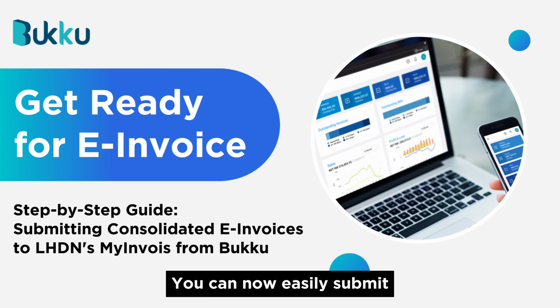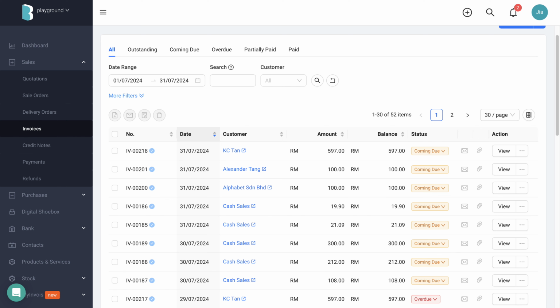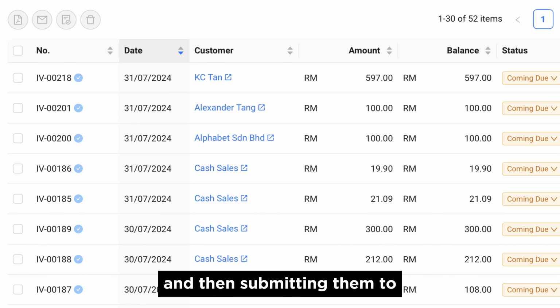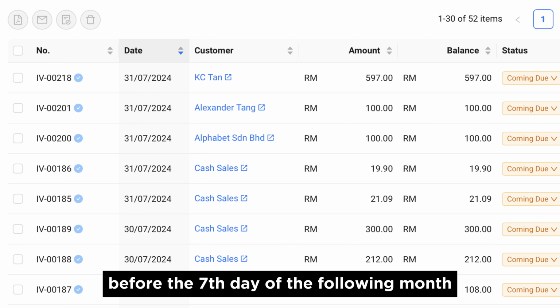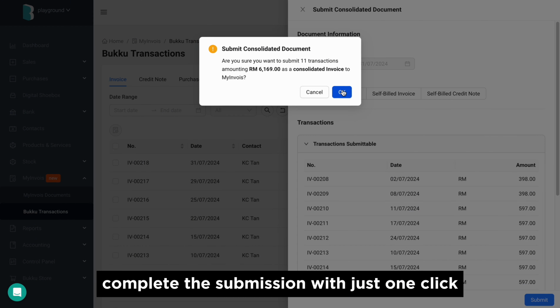You can now easily submit consolidated e-invoices to LHDN's MyInvoice from Bukku. You will be consolidating all invoices for the entire month, and then submitting them to LHDN's MyInvoice for validation before the 7th day of the following month. Bukku makes it easy for you to complete the submission with just one click.